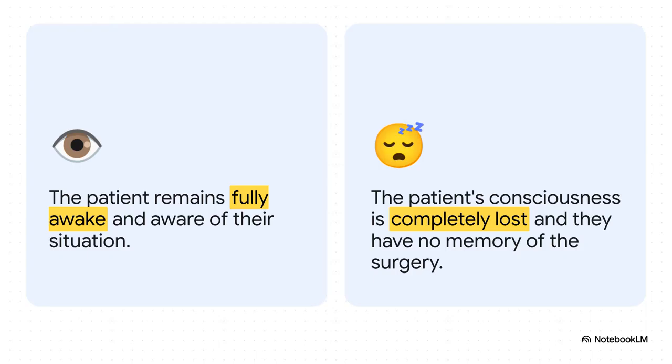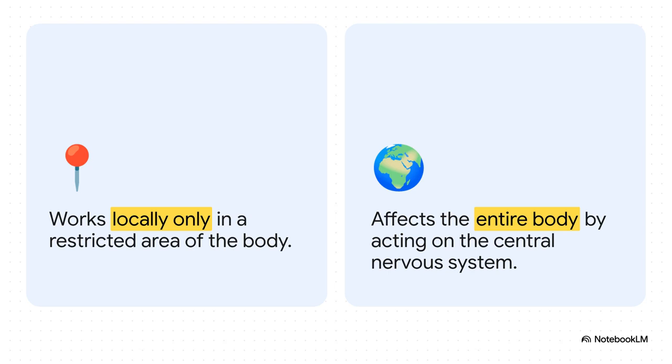And here it is, the most dramatic difference of all, consciousness. With local anesthesia, you're awake. With general, you are completely unconscious, in a deep but reversible sleep. You won't remember a thing afterwards. The other huge distinction is the area of effect. Remember our sniper rifle? That's local, precise, targeted. General anesthesia is more like a blanket. It covers your entire body, including your brain and your whole central nervous system.